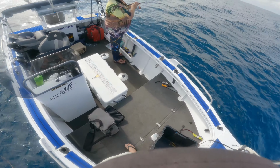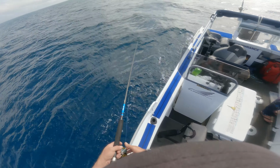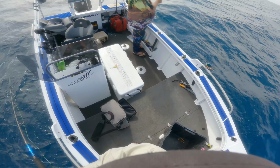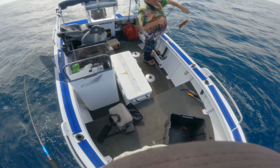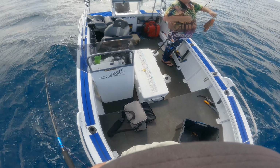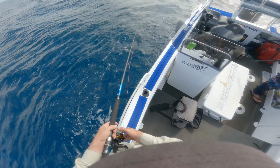I was onto something. It's not big. Only a little. Well, you were fighting. It'd be a big lump of coral. I can see it moving around. Hey, it's a trouty. Yeah, blue spot. That's a trout. It's a pod. Surely not. It's not a barramundi.